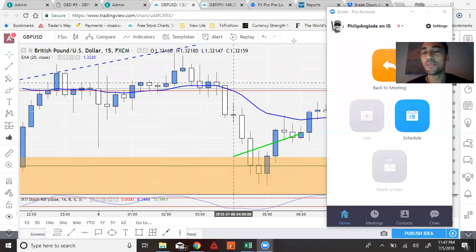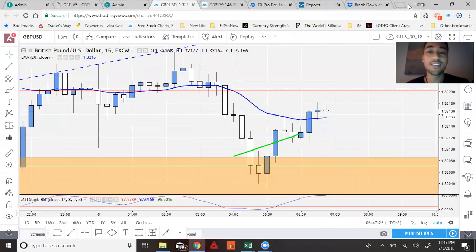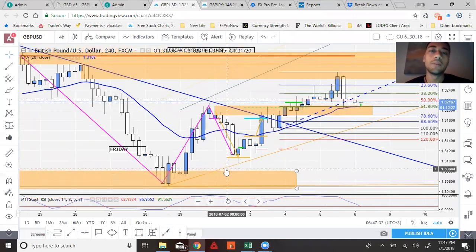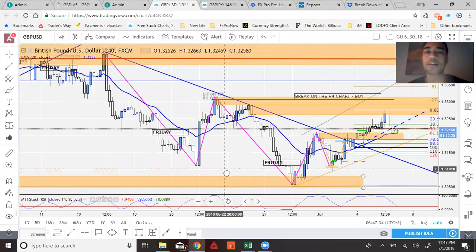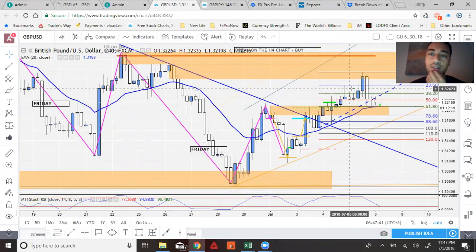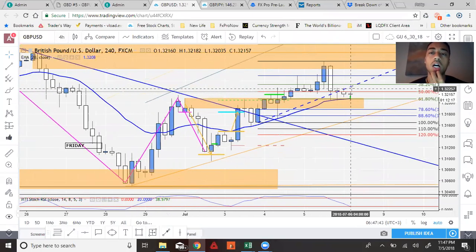All right, guys. So, are you guys excited to see what a perfect entry looks like, and literally textbook? So, I'll put it to you like this. I know there's a lot of stuff on the charts, but if anything, look through it. Okay, just look at price.